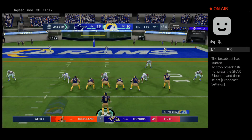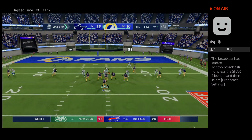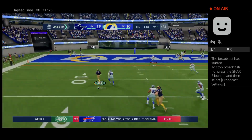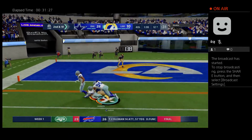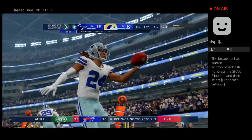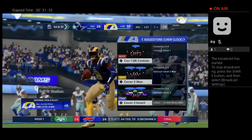An incomplete pass on 1st down. That leads to a 2nd and 10. To throw again. Jackson steps away to his left. He's going to take off with it. And he fumbles it. It's on the ground. It's picked up by the Cowboys. And a big turnover there as his guys will get the football back.